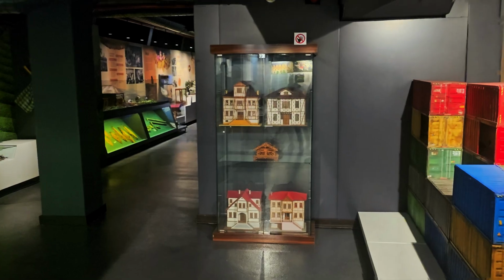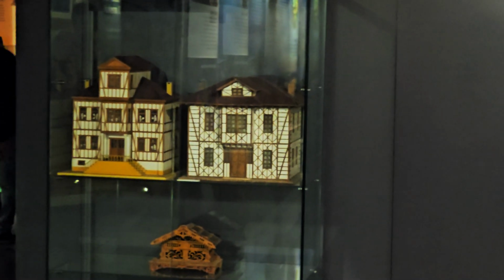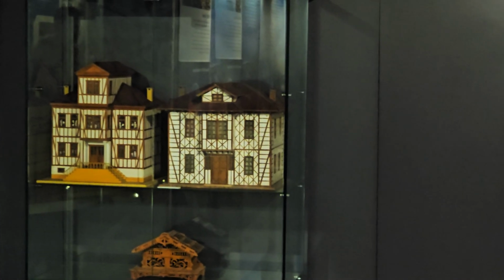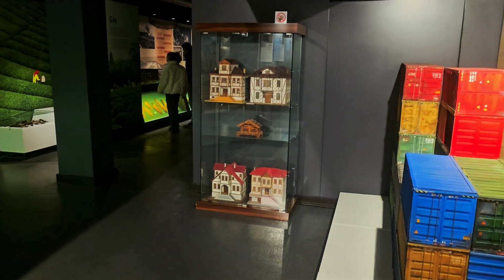this art form. A collection of intricate model houses that represent traditional architecture is displayed. The detailed craftsmanship highlights the characteristic design elements of each building, with carefully constructed facades and rooftops. Each model is encased in glass, emphasizing the importance and preservation of these cultural artifacts.